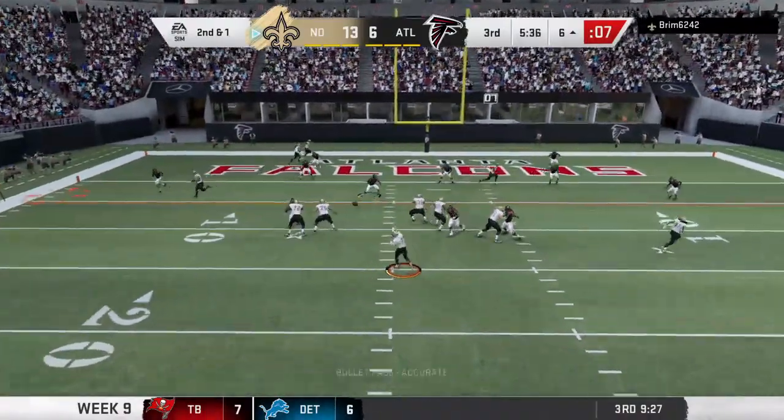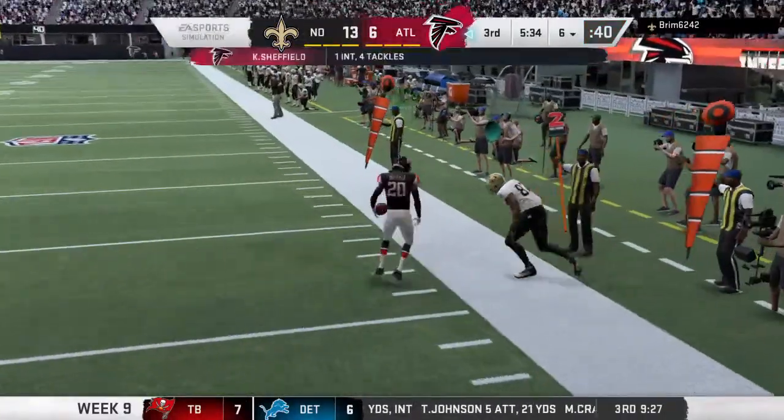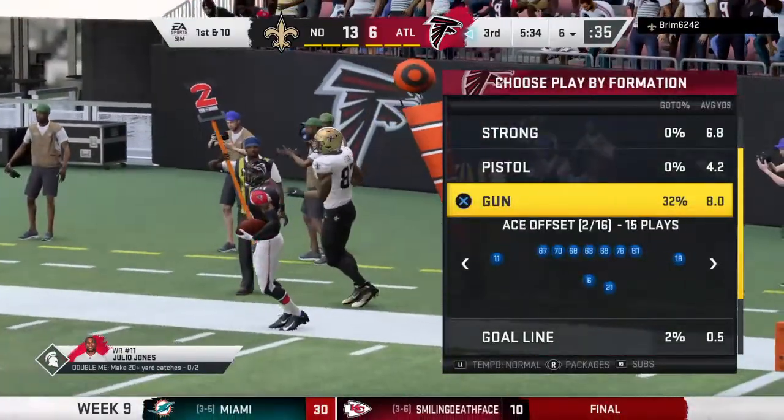Now Keenum. And he fires one that's intercepted. Picked off down near the 5. Just a little bit of a rough stretch. 6 interceptions now in these last 2 weeks combined.